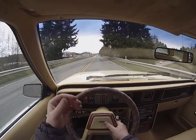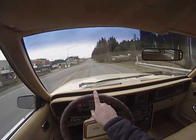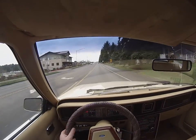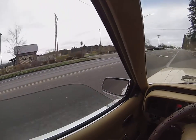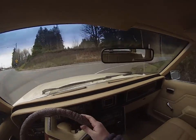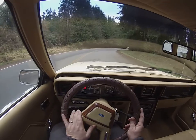But you can see it's just a really nice, easy driver. I mean, just smooth as glass, just nice and straight. Brakes nice and smooth, consistent, doesn't pull, shake, or make any noises. All your windows roll up and down nice and smooth, of course. This thing's just an easy cruiser.